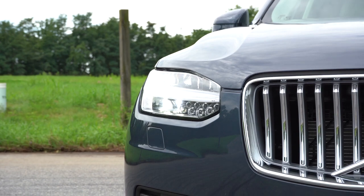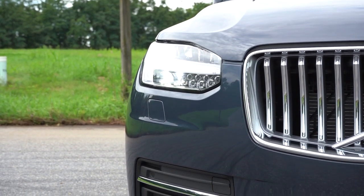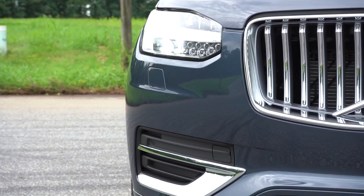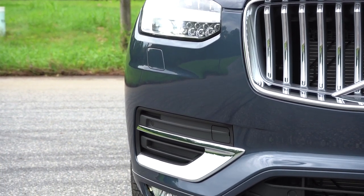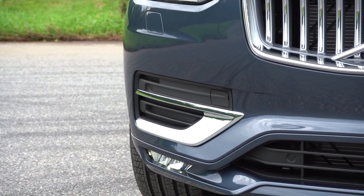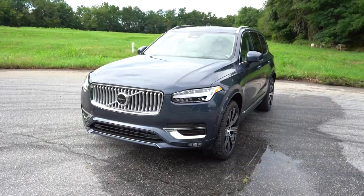Automatic feature, meaning when it starts to get dark out at night, the headlights will turn on automatically for you there. Also, automatic high beams coming standard for all different trim levels, meaning if you have your high beams on at night and it senses a vehicle coming in the opposite direction, it's going to automatically dim them back to low beams. Then when that vehicle is gone, it's going to automatically bump it back up to high beams. That's a very convenient feature there as well.